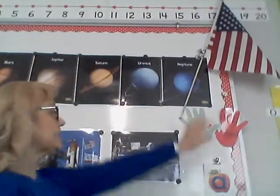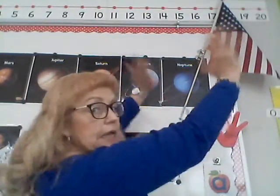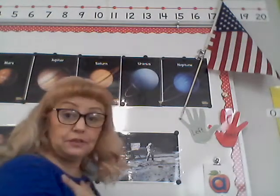So if everyone can please stand up, and remember, friends, that left is green and right is red, and which hand goes over your heart? Right hand facing the flag, and let's begin.